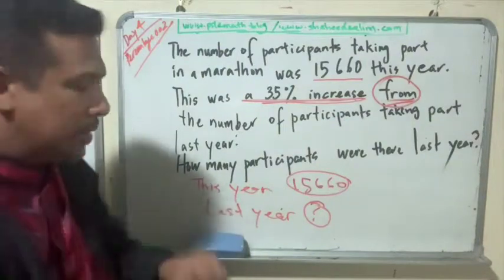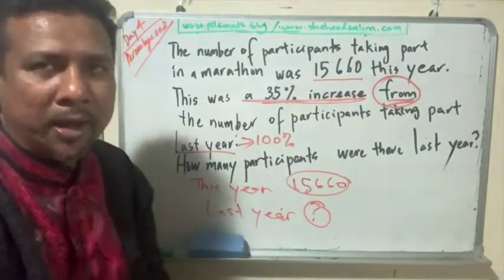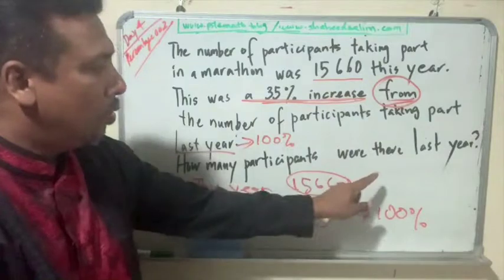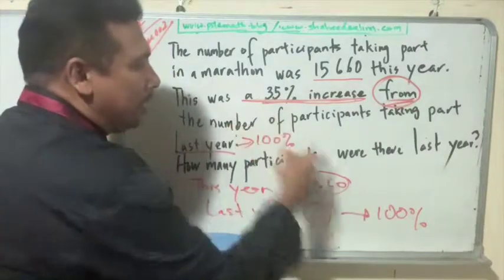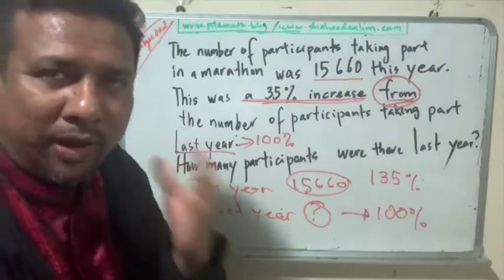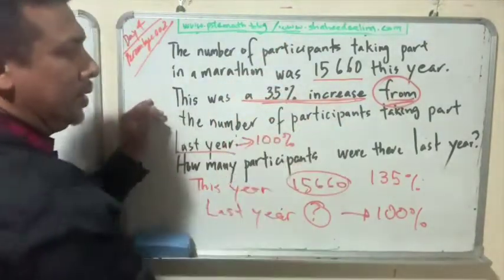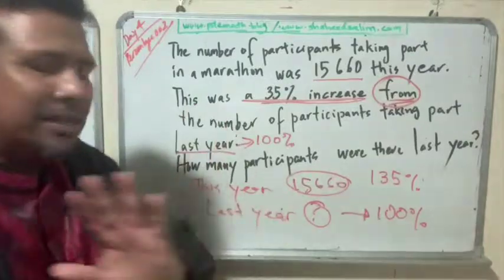That means last year is 100%. The number of participants last year is 100%. So this is 100%. Now, if this is 100%, what is this? It's 35% increase. So 100% plus 35 is 135%. Now, you have to be very clear what 100% is. So when they are making a comparison between one year and the other year, the original year should be 100%. So once you know that, it's fairly easy to do.